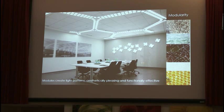OLED is made out of tiles. The tiles are made out of light. And with tiles, you can create modules. And of course, tile has been used since the Greek era and the Roman time. We use tile to do mosaics and create decoration as well as functionality. And at this time, we are doing the same thing. We are using OLED to create patterns. We use light to create patterns.